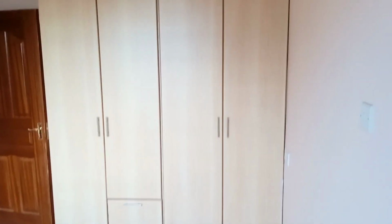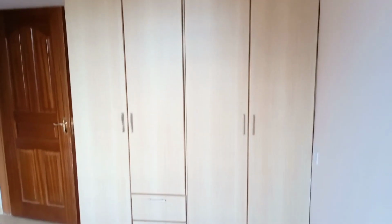Na hapa pia haiwezi kosa wardrobe. Master bedroom inakosaje wardrobe. Na hii ni modern manzi. Ukiwa na vitu zako hapo, manguo kadhaa nini nini, unaingiza hapo ndani.